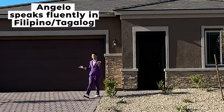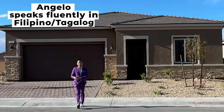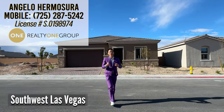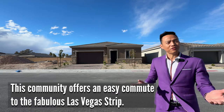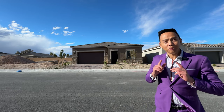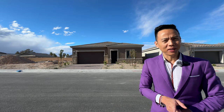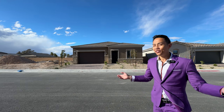Today is a very beautiful day here in Las Vegas. We're back here in Monarch Meadow by Richmond American, located in the booming community of Southwest Las Vegas. This is definitely an easy commute to the fabulous Las Vegas Strip. And this particular home that we're going to show today is a move-in ready home. That means you just have to bring your toothbrush, your toothpaste, and don't forget your amazing mouthwash, and then you're ready to live a beautiful life here in Vegas.